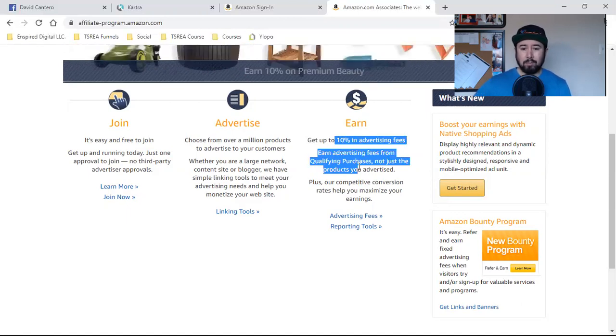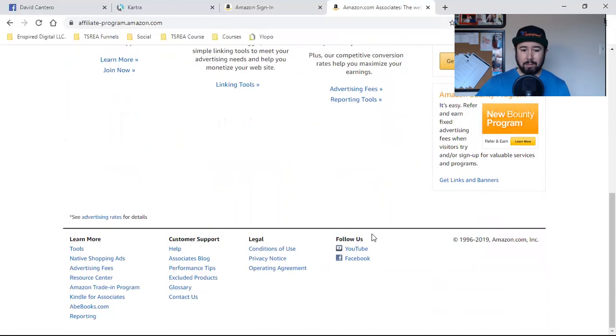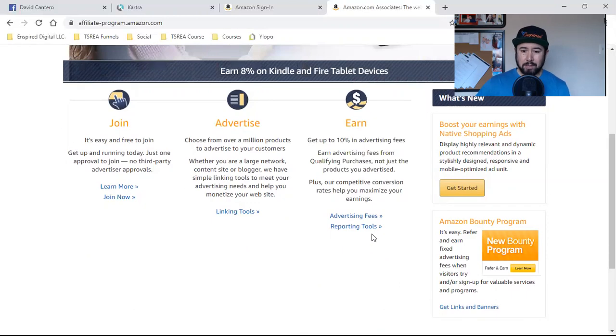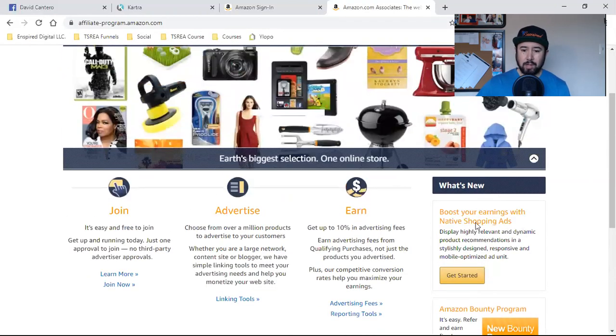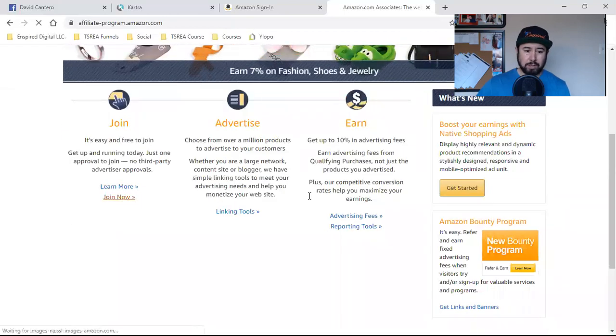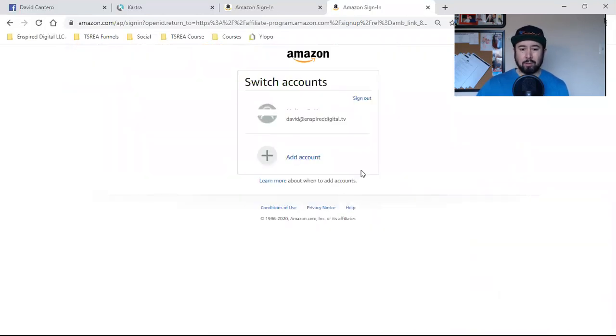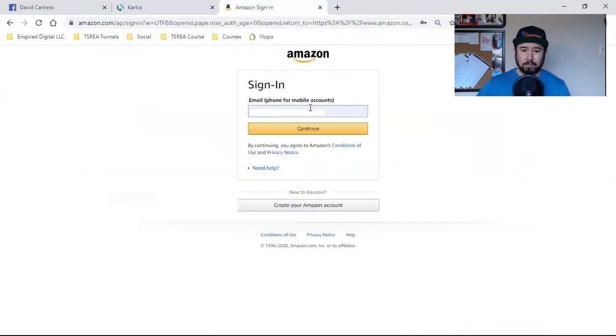So this right here, you could just simply read that. You can learn more and do all that, but I'm going to simply skip that. And we're going to simply click on what's new, boost your earnings with native shopping ads. You can do that, or we can just simply join. So join now. Okay, so I already have an account, so I'm going to just simply walk you through my account. So you're going to come in here, set up a new email. That's what I would do. I would separate it maybe from what else you got going on and just create a new account. So I have mine over here, and that's why you see the white line. So I'm going to click continue, and I'm going to just simply log in.